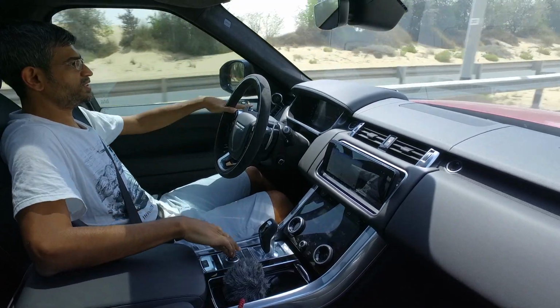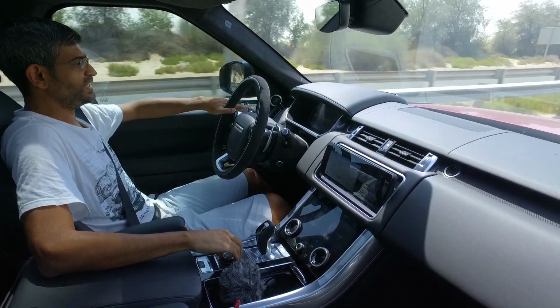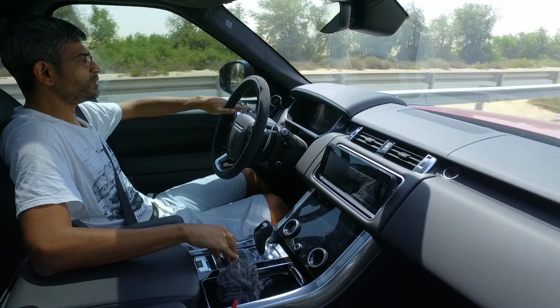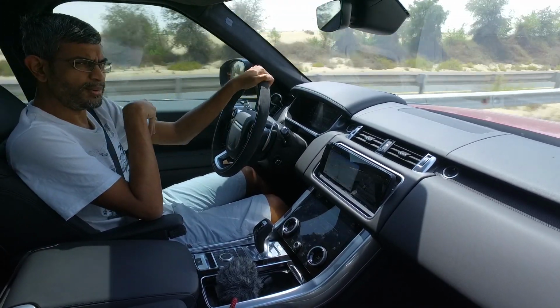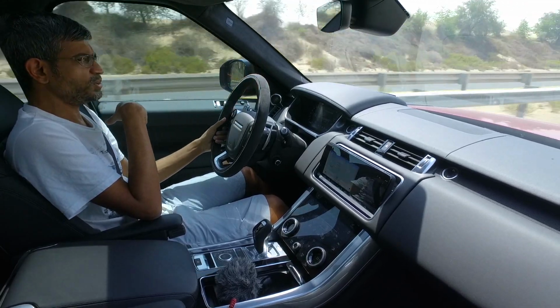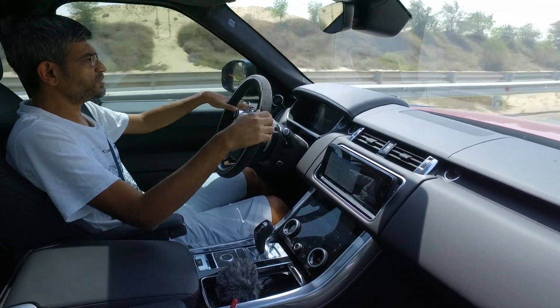Let's put it back into sport. Let's just do that. Eco. Not eco. Nobody wants eco. Okay, say comfort. Surprising amount of wind noise as well for a Range Rover. But I mean, it's pretty quiet.